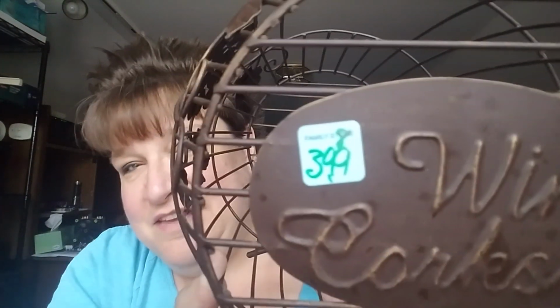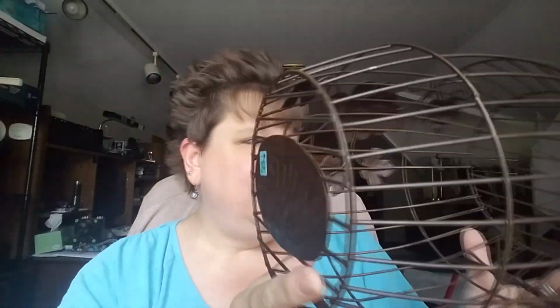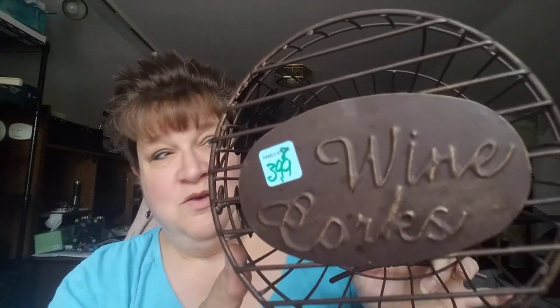This is one of the items I actually picked up at Salvation Army. It was $3.99. Of course, the tag color I picked up was not, but it has the big opening here that you put your corks in. It says wine corks, and on this side it has the grapes. I'll probably put a couple handfuls in there, because you know I'm always picking those up at different sales. I'd say probably $14, $15 on that.